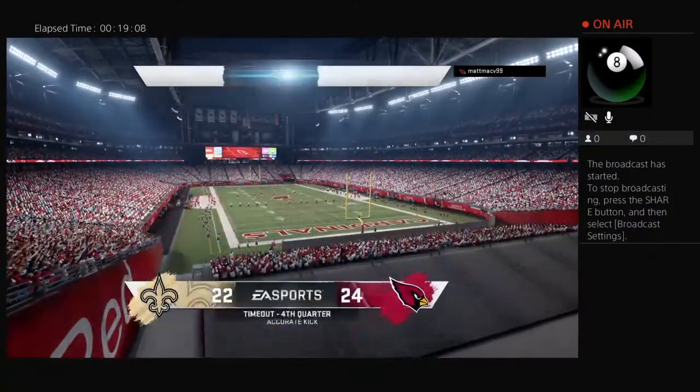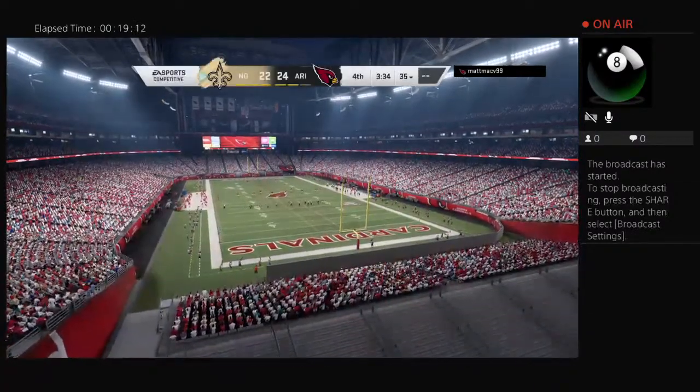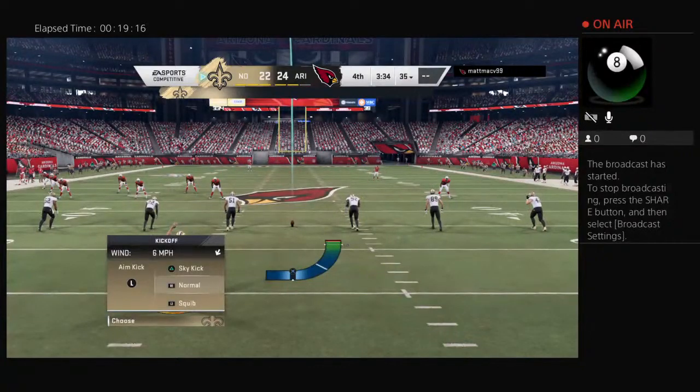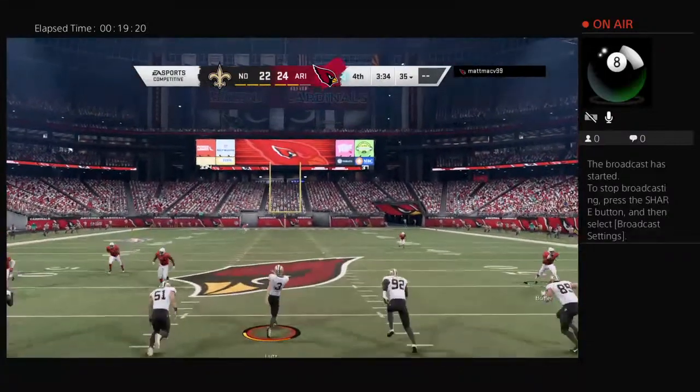I think that big play left them reeling a little bit. They didn't recover from it. And you know they always talk about having to have a short memory on defense after a big play against you. Looks like their memory was a little too long there. After the touchdown, Lutz to kick it off.